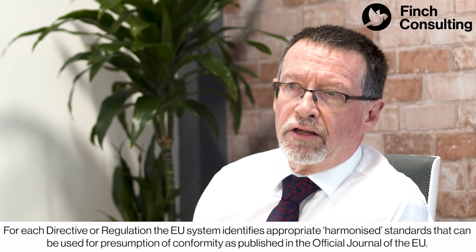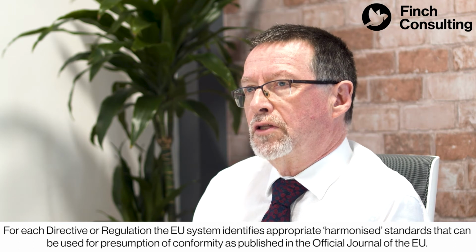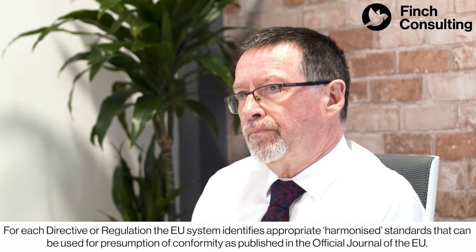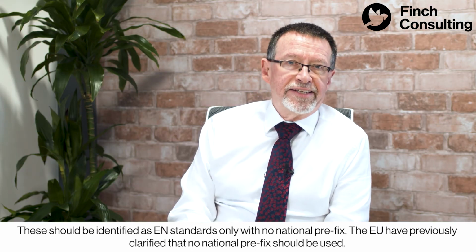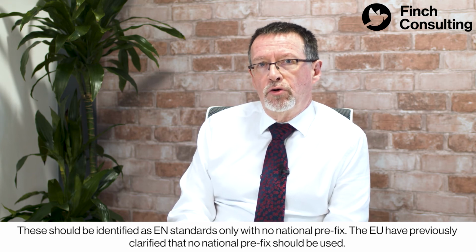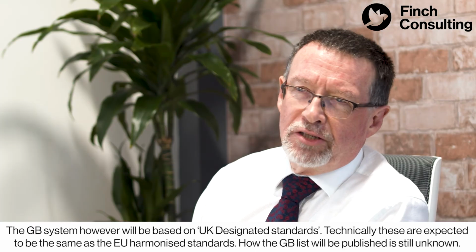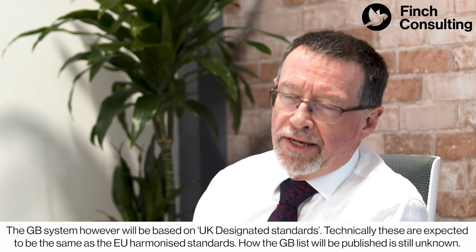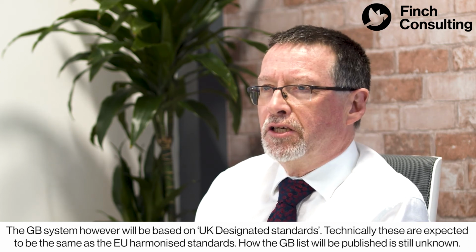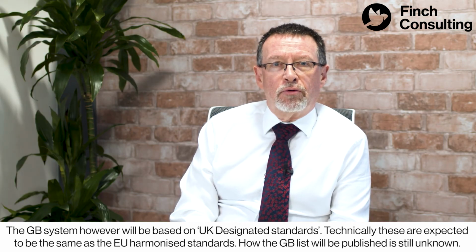For each directive or regulation, the EU system identifies appropriate harmonised standards that can be used for this presumption of conformity, and they're published in the Official Journal of the EU. These should be identified as EN standards only and not with any national prefix. The EU have previously clarified that no national prefix should be used. The GB system, however, will be based upon UK designated standards. Technically, these are expected to be the same as EU harmonised standards. How the GB list will be published is still, however, unknown.